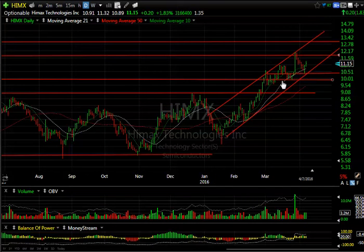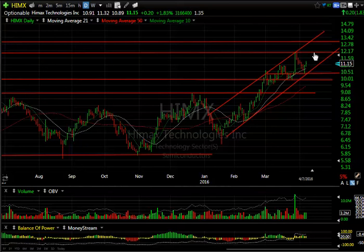HIMX, one of our swing trades, which took a nice pop a week ago, came down hard, or at least steadily, but the volume receded, and the last couple of days we've recovered and the volume's increased again. So looking for this to make some more moves to the upside. My next target is 12 and then 13.